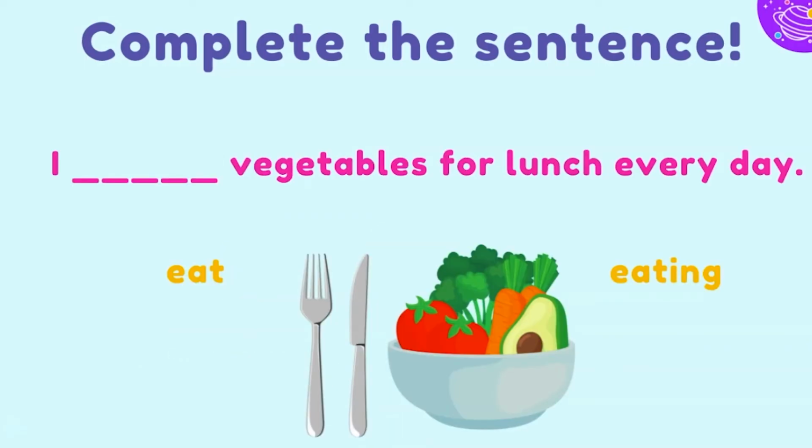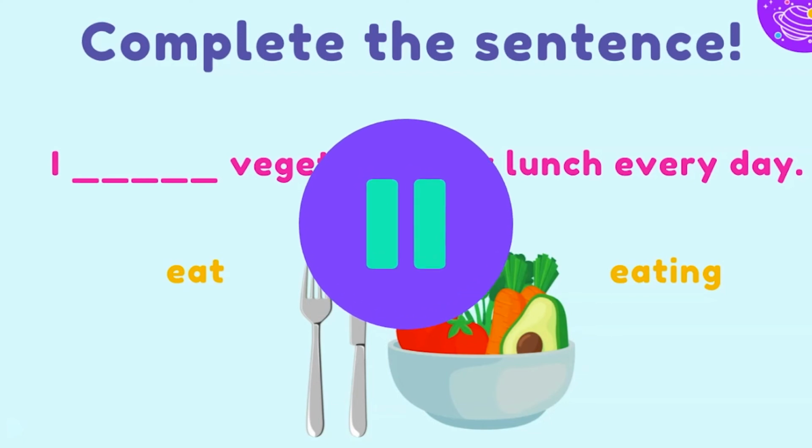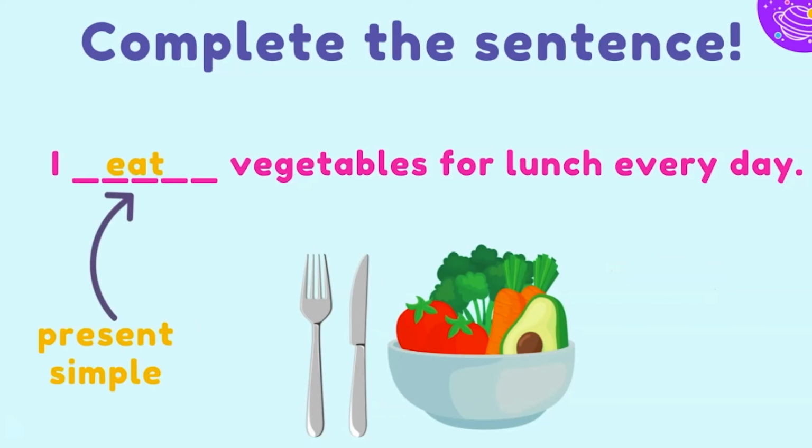Can you complete the sentence? Circle the correct word. I eat vegetables for lunch every day or I eating vegetables for lunch every day. Pause to think or keep watching for the answer. So the correct answer is I eat vegetables for lunch every day. This is something we do frequently. We do it often. So it's a present simple tense sentence.